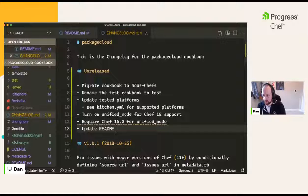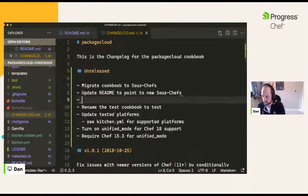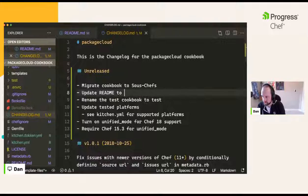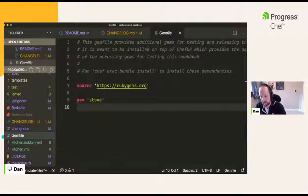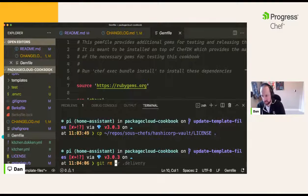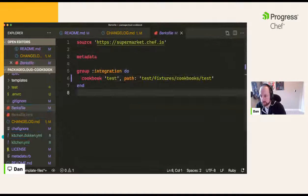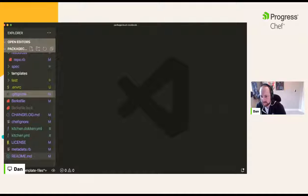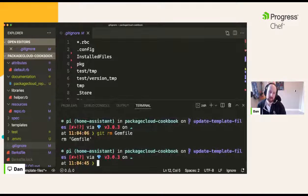Update readme to new Sous Chefs information. Gemfile. We don't need Stove anymore, so we can go to Gem. Actually, I'll do a git rm instead. Git rm. This is fine. So anything else I can delete? Come on, there must be something else I can delete. No, that is fine. Brilliant. All right.